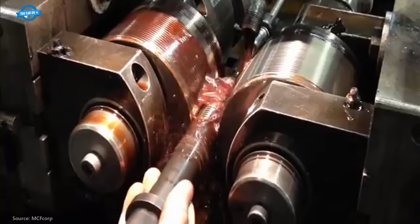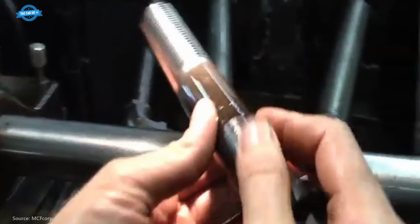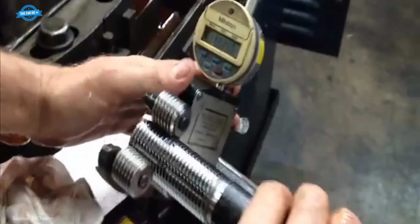Control of thread rolling speed. The infeed thread rolling machine applies controlled pressure through rotating dies to gradually form the thread profile. Proper speed control is critical to maintaining consistent thread formation, preventing material defects, and ensuring smooth surface quality.